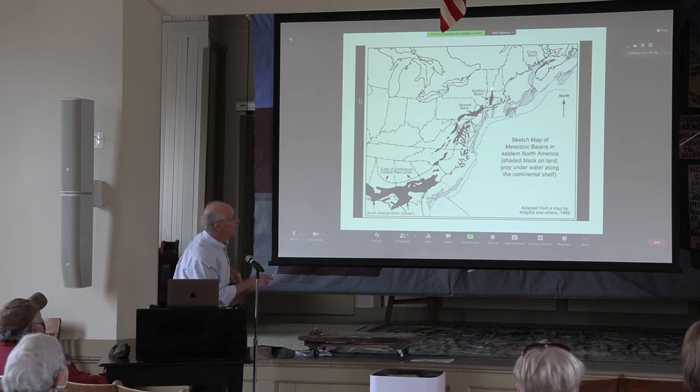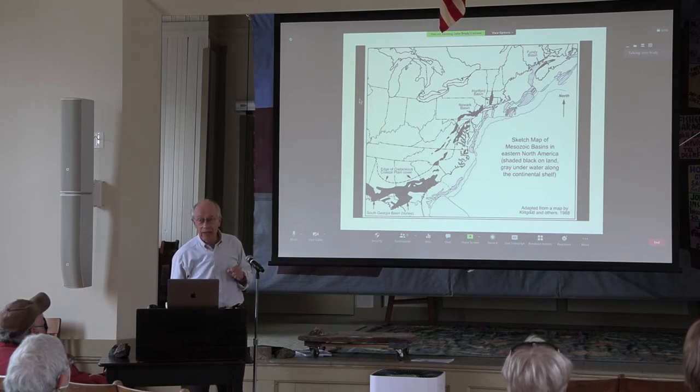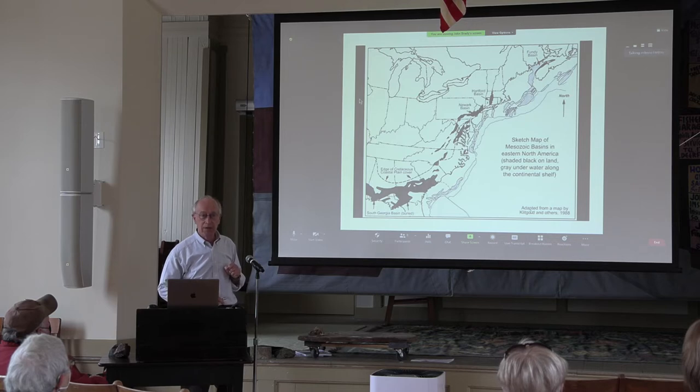But we call this the Hartford Basin. There's the Newark Basin. There's a Culpeper Basin. There are several basins along here. They're not coincidentally following the east coast of North America. They were formed when there was no east coast of North America.